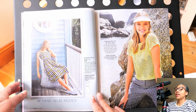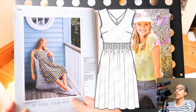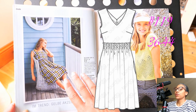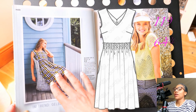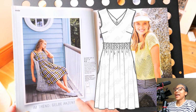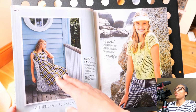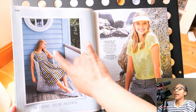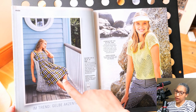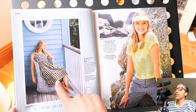Okay, so then we move on to this interesting looking dress. I've got to say the styling for this picture is pretty spot on. I love the background, and you know, she's on a staircase, but she looks so sad. I kind of feel like saying, why so sad, you know? But anyway, moving on. We have a lovely dress here, again in what looks like cotton seersucker. It looks like Burda's got a thing for seersucker in the June issue. And I actually think that this is cute.